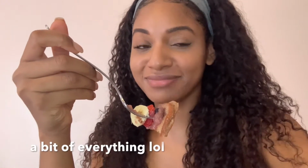But, oh, I'm so excited, guys. I'm so excited to eat. First bite, I made sure I got a banana piece, strawberry, blueberries, peanut butter, applesauce, dark chocolate. The first bite has to be big. Go big or go home.